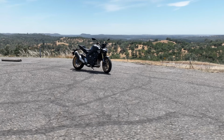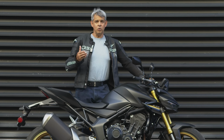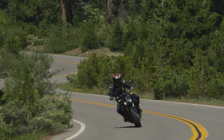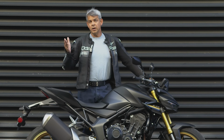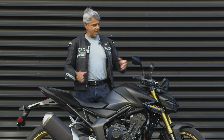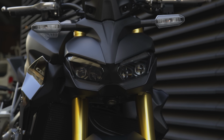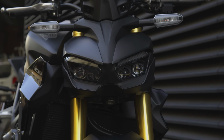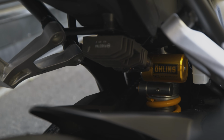It was a very neutral handling bike, but yet it was, not eager, but just willing to get into the corners, take fast corners at speed, get through the slower corners, no problem. I was really happy with the suspension setup that they had. Not much time to really fiddle with it, but you do have a fully adjustable fork and shock. You've got an Öhlins shock on the rear.